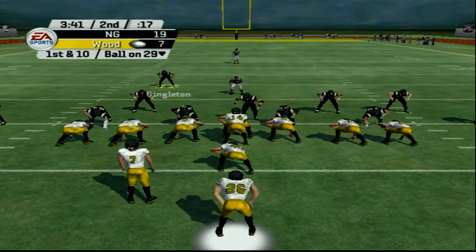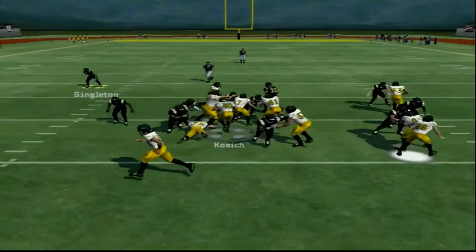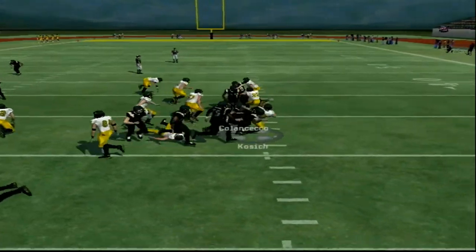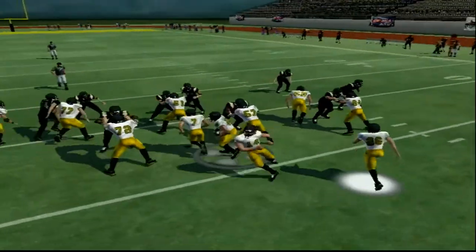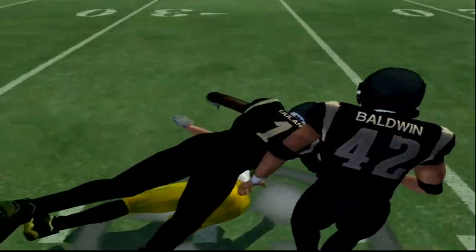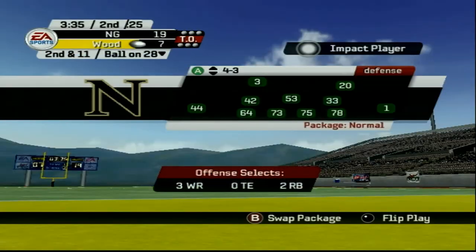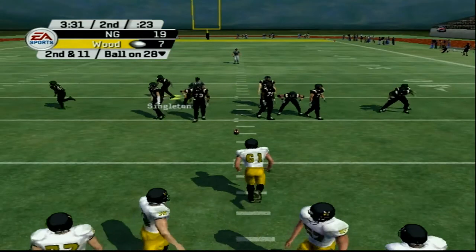Set. Hut. Hut. Hut. Handoff. They'll wrestle him down in the backfield. From a defensive coordinator standpoint, it can really help out your scheme when you get excellent run support by the corner. Not only does this kid tell him not to throw to his side, he's telling him not to run to his side. It's second down and 11 to go.